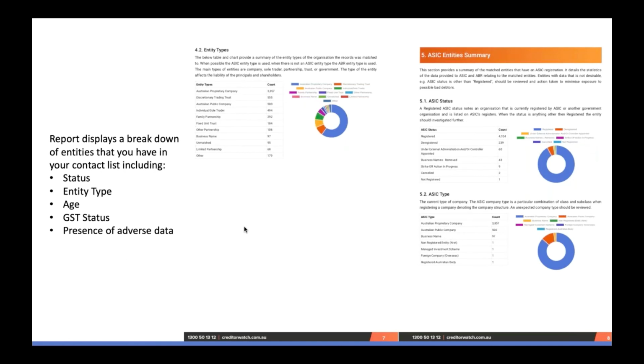The report itself will also break down entities in your database or contact list I've got here. We'll start to identify the number of entities from a status perspective, registered versus deregistered versus under external administration. The good thing about that is you can then go, great, of those, here we go, under external administration, 60 entities out of a bit over 4,000. We need to get onto those under external administration ASAP.